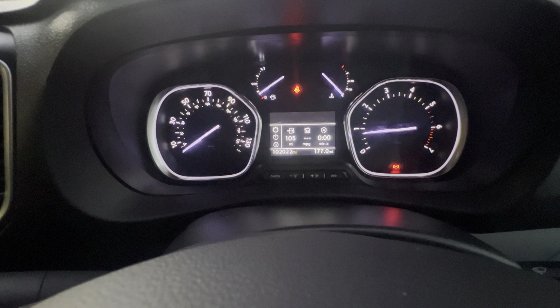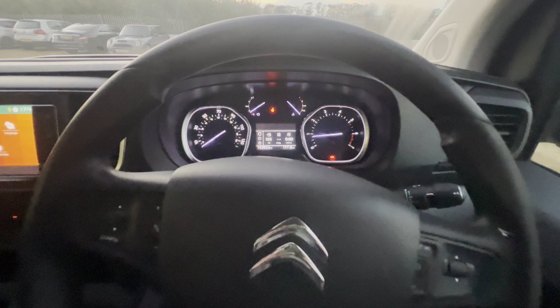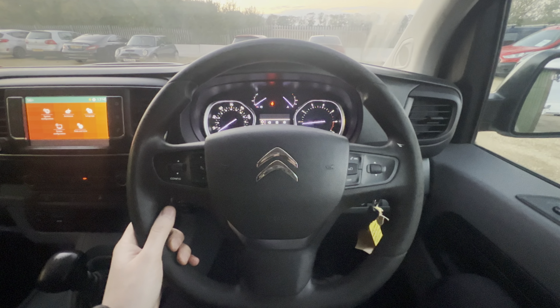This vehicle has done 102,000 miles, not that you'd think it, from how well it's been looked after. This is the Citroen Dispatch in white.